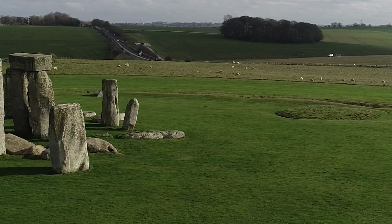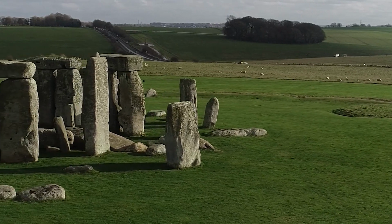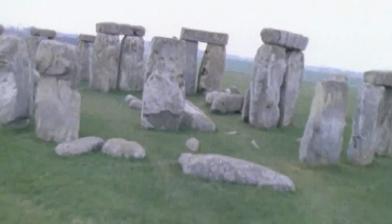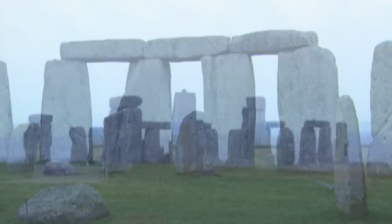In more modern times, symptoms of disease and trauma found in the human remains excavated at Stonehenge have led a group of British archaeologists to hypothesize that the site was regarded as a healing location, maybe due to the belief that blue stones had healing properties.